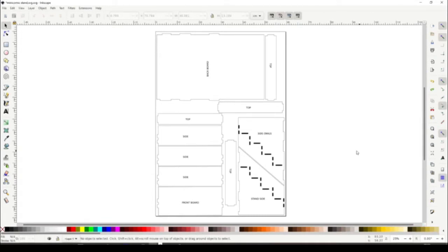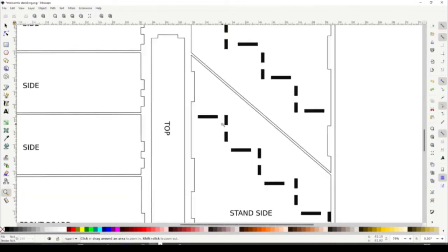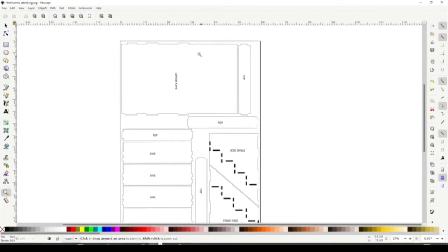So yeah, the slots are all 0.5 mm. The thickness of foam core board is 5 mm. So that's 5 mm, 5 mm, and yeah, it should be good. The backboard, obviously this is bottom backboard, that's the top. So you'd want to have some graphics or something there, and then you have your comics down here. Yeah, it's gonna be good. Just gotta get some foam core now, I guess.